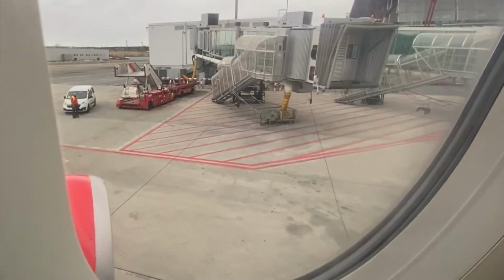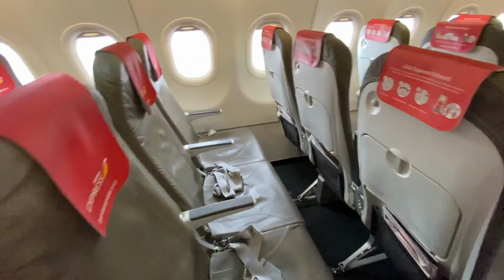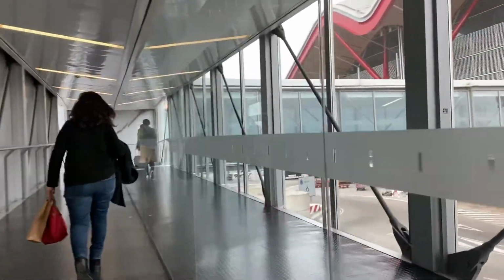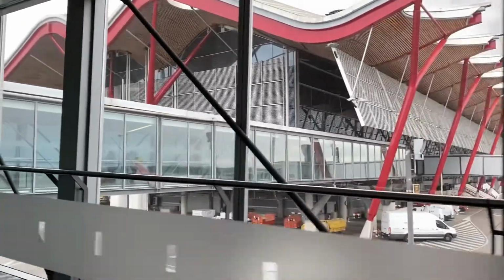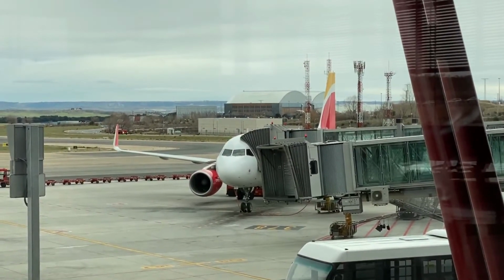This wasn't the most exciting flight, but it left on time and we arrived in Madrid 20 minutes early, so I had plenty of time to catch my next plane to New York. Iberia Express is a nice budget airline, but to be honest, I didn't think it was that much better than its competitors, so if you see a good deal with them, then grab it.